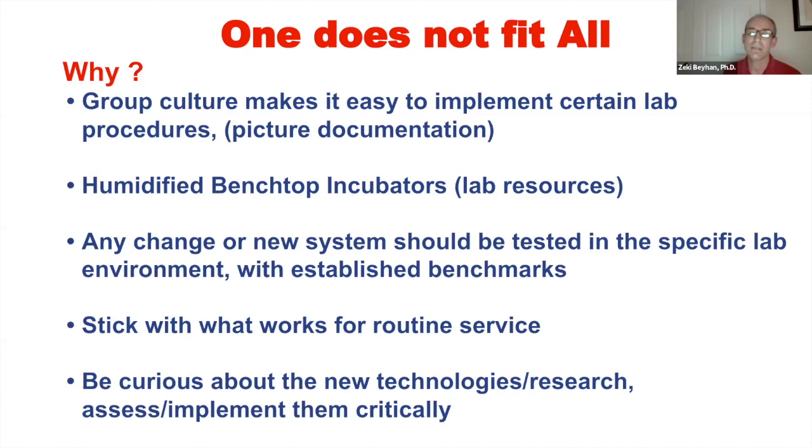As long as we do that, and as long as we adjust typical and very critical factors like pH, temperature, and gas environment, and just keep them under control, we can use more than one system, and it should be tested in each environment individually, and that's what we should go with.